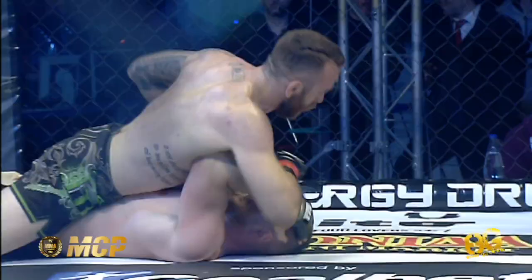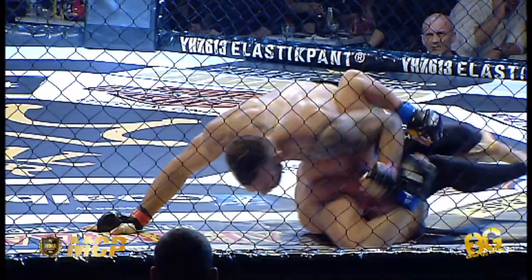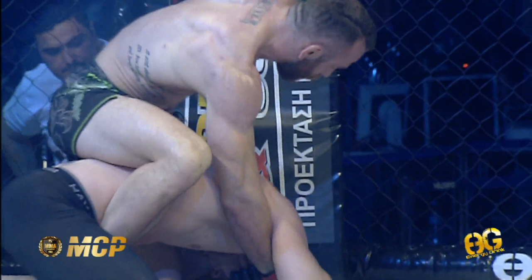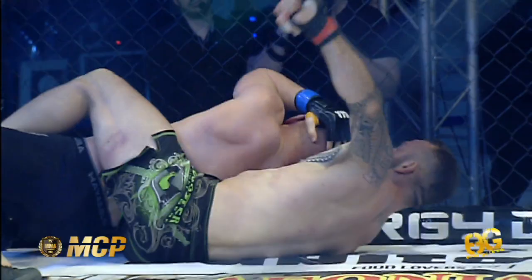Sinis is just covering up, leaving his body exposed. Palaiologos taking advantage of it. This is a worst nightmare for Sinis. Sinis, he gives it back. Palaiologos almost slipped down. Yeah, but with his long legs, he got the hooks in. Great position from Yanis Palaiologos. Heavy shots. Sinis rolling over, trying to escape. Palaiologos maintaining the back control easily.